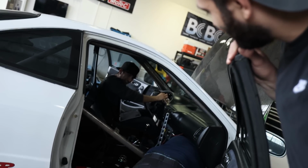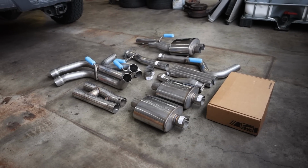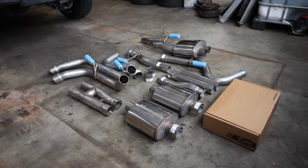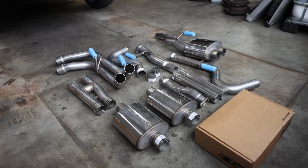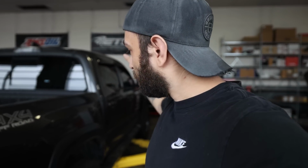Isn't that right? Our guys over at AWE thought that our truck was a little bit too quiet, so they sent over their insane exhaust for this thing. It's actually a true dual exhaust for the Tacoma. I believe it's the only one out there that is a true dual exhaust. It's a catback, so it's gonna go from the catalytic converters all the way to the back of the truck, and it looks absolutely beautiful. We've been running AWE on a lot of our stuff for a long time now.